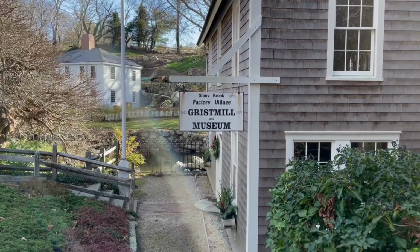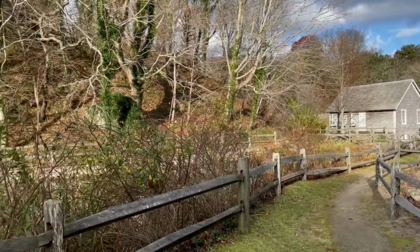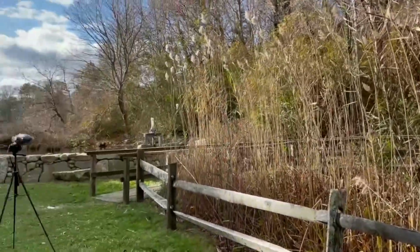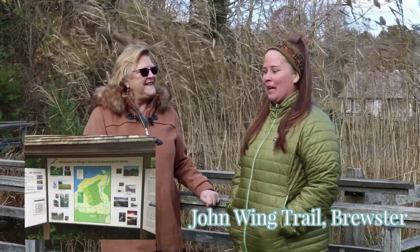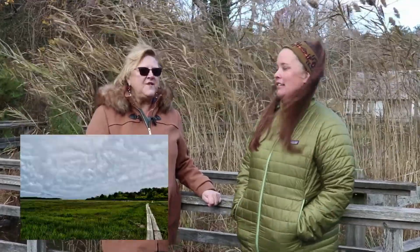Yes. Well, right here is one of my favorite places, where we are at the Brewster Grist Mill. We're on Stony Brook Road in Brewster. It's a functioning grist mill. This is one of my favorite spots, but a favorite trail of mine is actually in Brewster too. I was born and raised in Brewster, so I'm a little biased, but it's the John Wing Trail behind the Cape Cod Natural History Museum. Yes. It's a favorite of mine.